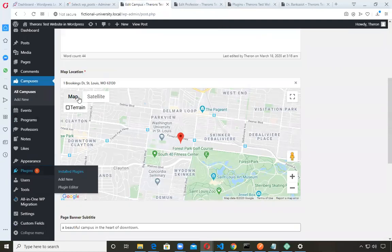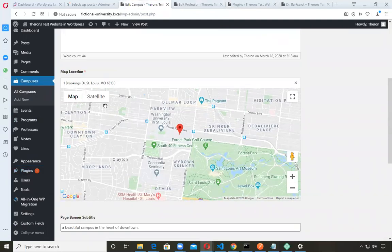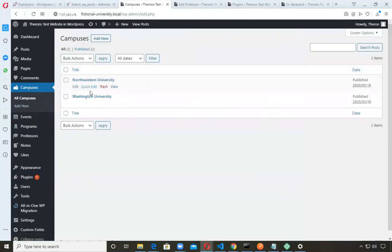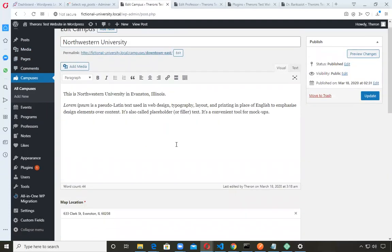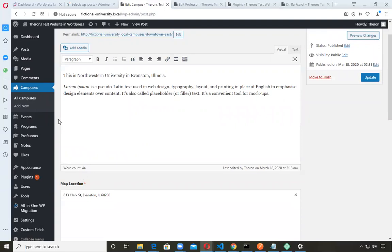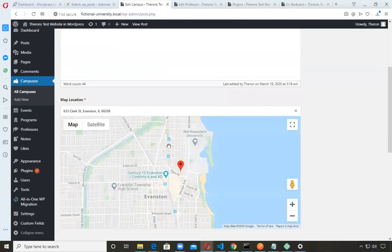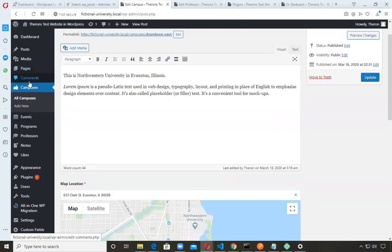That's this Advanced Custom Fields plugin, which you're probably going to want to download and install too. But that also provides you a Google Maps type, which you're going to have to actually create your own API for. So as you can see, if you look at campuses, we've got a total of 2. You can actually add new campuses. So here's where we type in the information and you've got the map. Sometimes we have a refresh issue here. You've got to refresh the page in order to see the map being pulled in.